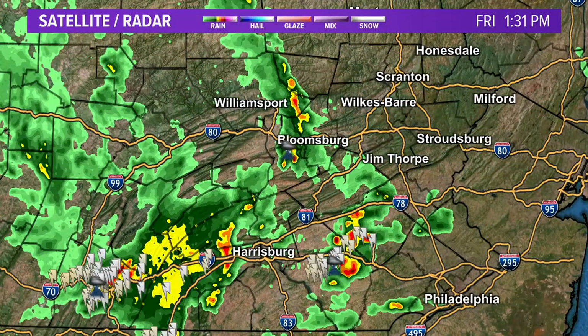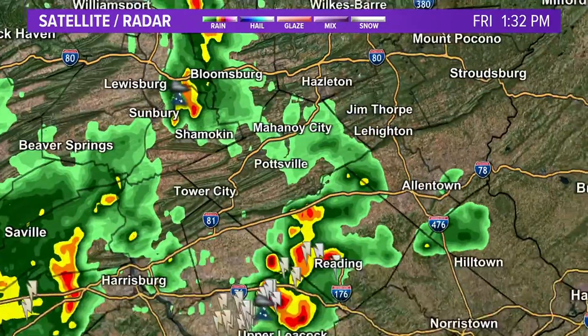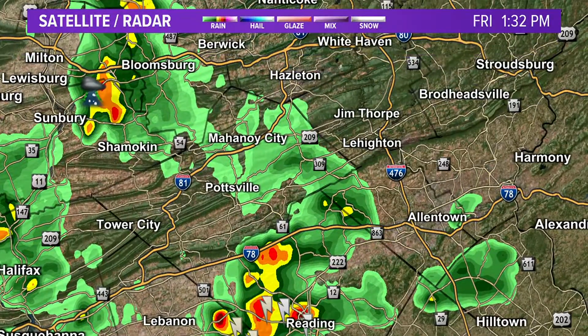Put it on the now image. What's back towards Harrisburg and west of Harrisburg. That's going to be moving through later on this afternoon. And if you look down just south of Schuylkill County, I'll zoom in on that area. There's Reading and those areas. That is moving northeast. So this may end up brushing parts of the Poconos. This is moving in this direction here, as well as the other stuff.